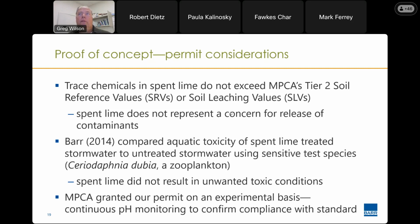And back in 2014, when we started using it for stormwater treatment, we had done some testing with the Ceriodaphnia zooplankton, and did not see aquatic toxicity from that either, and so it did not result in unwanted toxic conditions from that perspective. And then we're doing continuous pH monitoring when we do these applications to make sure that we don't exceed the pH standard. So in much the same way that we care about not having an adverse impact from alum treatments, we've got the same issues with the spent lime, but it's on the other end of the pH spectrum, and so we just feel like we've got a lot of information that would support spent lime as something that we can use without having an adverse impact.